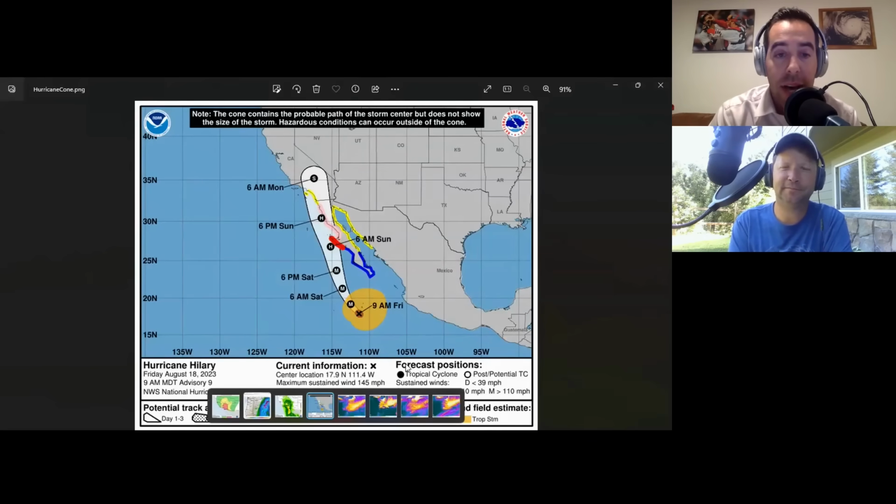Good. And I'm sure you've heard rumblings about this. This system is taking an unusual track, not totally unusual. We have seen tropical systems work their way up the Baja California Peninsula and close to Southern California, and some have made landfall in Southern California. But this one looks like it's going to hold on to a pretty strong hurricane strength or tropical storm strength, and then is likely to make landfall in Southern California sometime between Sunday night and Monday morning.